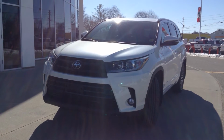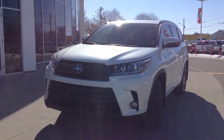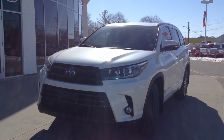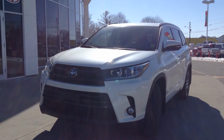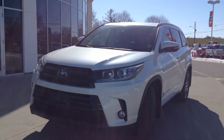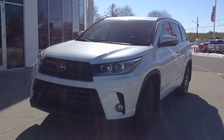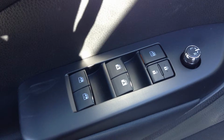Today I'm going to show you our new 2017 Toyota Highlander. This is the all-new trim. It's the SE. It's built off of the XLE trim, and it just adds a sporty interior and sporty exterior. So it has a sport grille, black roof rails, black alloy wheels, and it's a 7-passenger mid-size SUV. This is in the Blizzard Pearl exterior, and it has the black leather sport interior. Let's take a look inside.